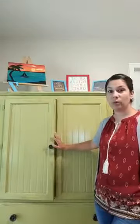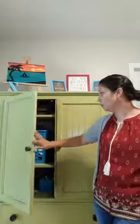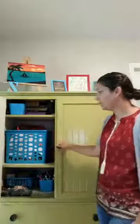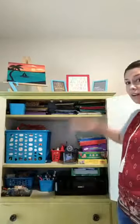So it's very doable to still use a cabinet like this for multiple kids, and certainly more than just 2 kids. So nice and squeaky. So here's our homeschool cabinet. We fit all kinds of stuff in here.